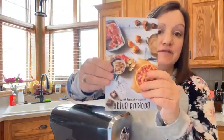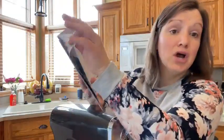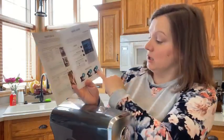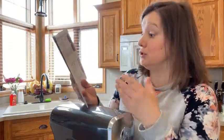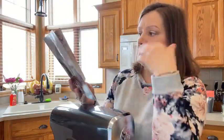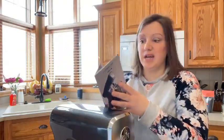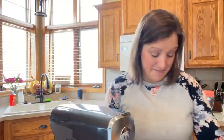Like any other Pampered Chef appliances, it comes with a cooking guide. Also, it's full of recipes, which I love these guides for any of our appliances because it's really just a very easy 1, 2, 3, how to make bread, what does kneading mean. It kind of just gives you some recipes to start playing around with the appliance in a practical way that's not overwhelming and frustrating. So that I do like. I know the KitchenAid also comes with a book. I don't have it anymore, so I can't compare and contrast the two, but there you have it.